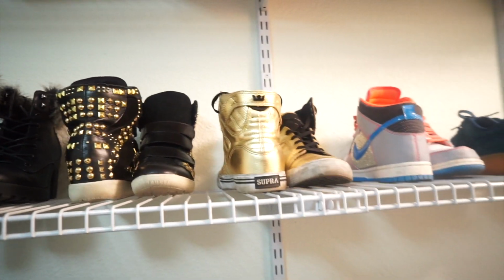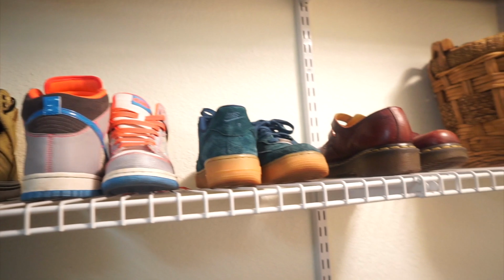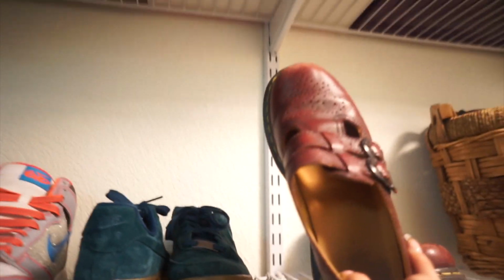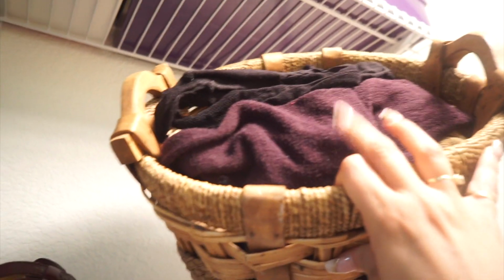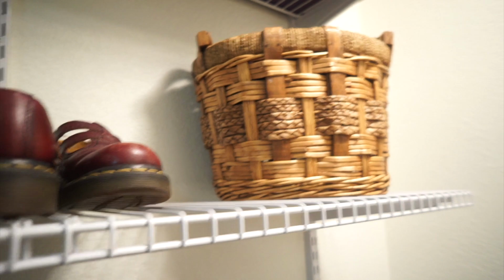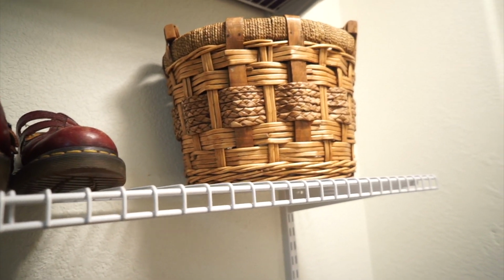My gold Supras, and Nikes. And then another pair of Dr. Martens, Mary Janes. These are old, really old, but I'm attached to them. In here, I just have more of the leggings that I put underneath my pants when it's winter here in Colorado. So it's just like opaque pantyhose.